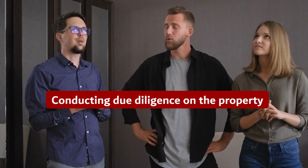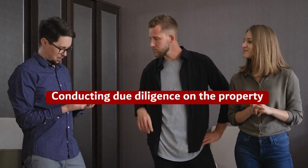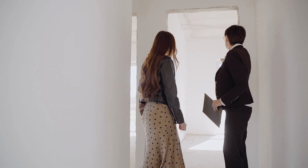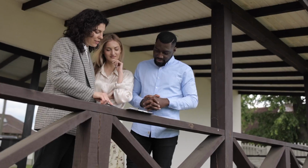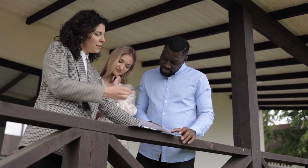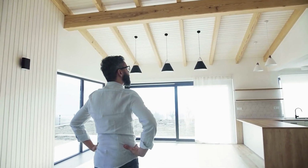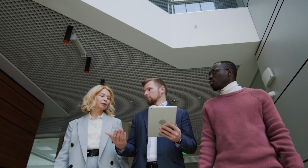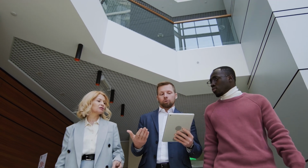Conducting due diligence on the property. When buying an Airbnb property, conducting due diligence is a crucial step to ensure that you are making a sound investment. Due diligence is the process of thoroughly investigating the property before finalizing the purchase. It involves reviewing important documents related to the property, such as the title, deed, survey, and zoning restrictions, to ensure that there are no hidden issues or legal problems that could negatively impact the investment. Other aspects of due diligence may include inspecting the property for any physical defects, reviewing past rental income and expenses, and conducting market research to assess the property's value and potential for profit.